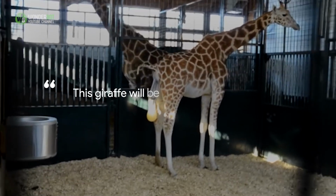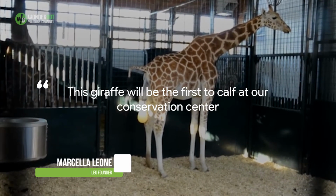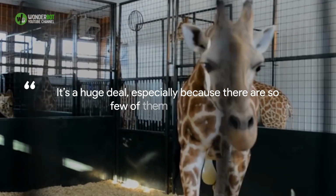"This giraffe will be the first to calf at our conservation center," Leo founder Marcelo Leone told Greenwich Time. "It's a huge deal, especially because there are so few of them in the world." So, in March 2013, everyone involved in Petal's pregnancy was excited that it was time for her to give birth.